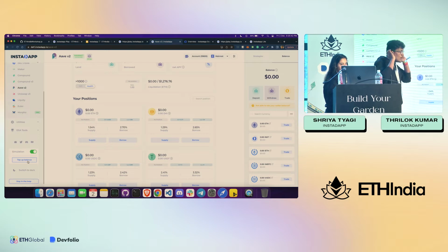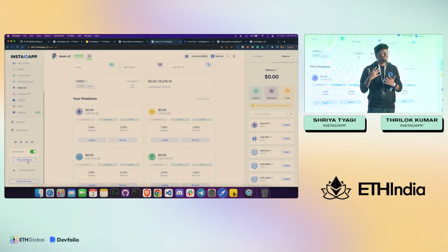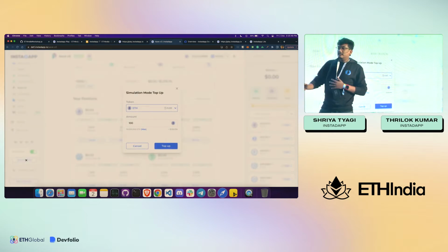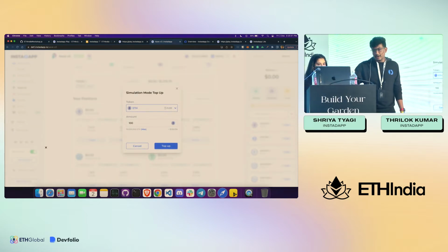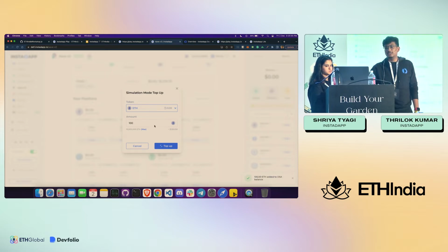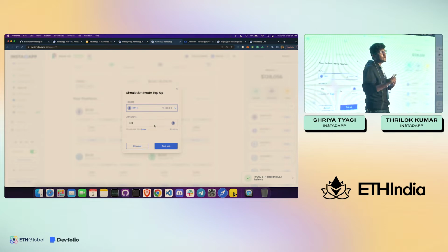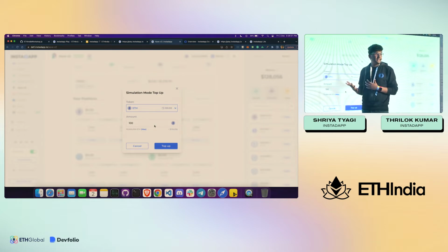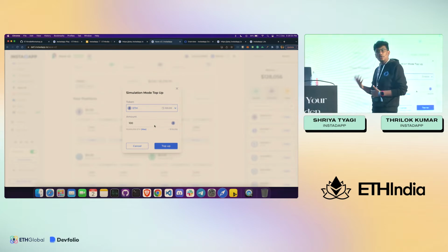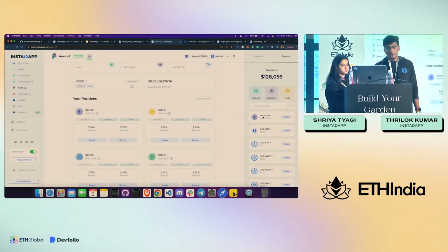So on simulation, we have a feature that you can get the test funds. And we just call the top up function over here, and then we just put 100. And once that is topped up, you will be getting your test tokens. If you have been on a testnet or anywhere, you will be going to the faucet, right? So the same way, we have our own thing called top up, where you will be able to top up 100.